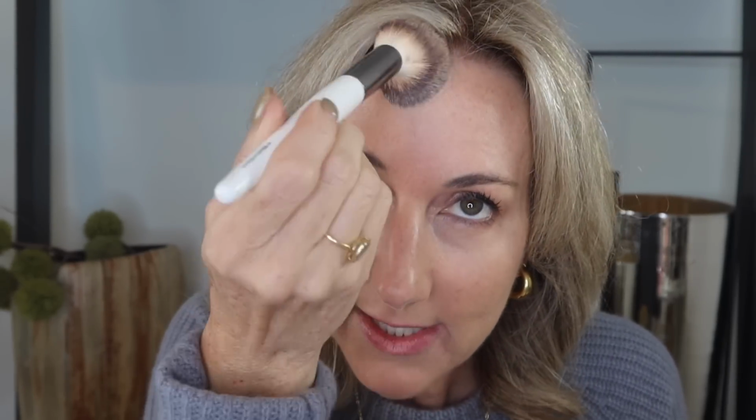I'm going to just take a little brush here, and then I am going to pat the loose powder down the T-zone and a little dusting underneath the eye. And I'm just going to gently brush some of this powder on my face.